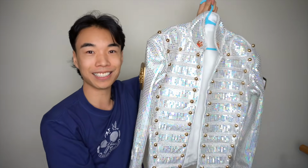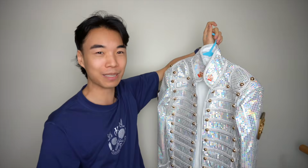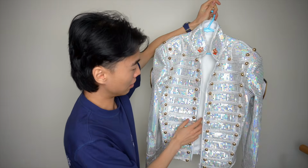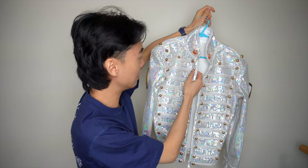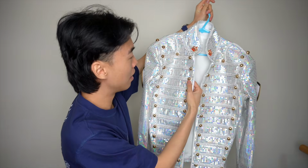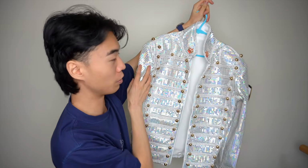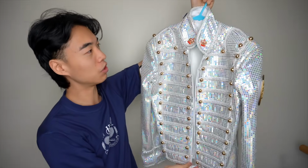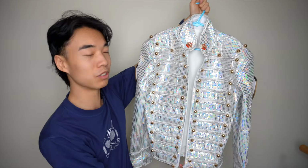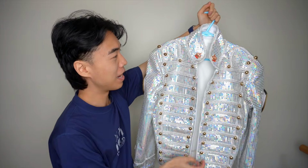Even I was surprised that this is AliExpress quality. AliExpress has this really bad stigma of being bad quality, but this embroidery is fantastic. The buttons, obviously they're not real gold, they're those plastic chrome buttons, but they look really, really cool from afar. This kind of reminds me of a Victory Tour jacket, so to speak. I might use this for Victory Tour stuff. Buttons over here, buttons over here. It's just a great jacket.